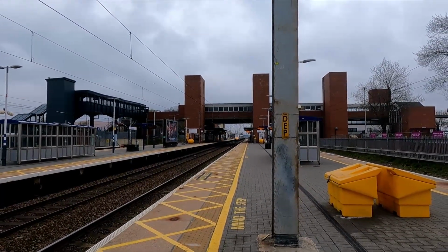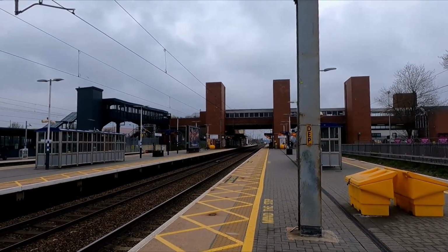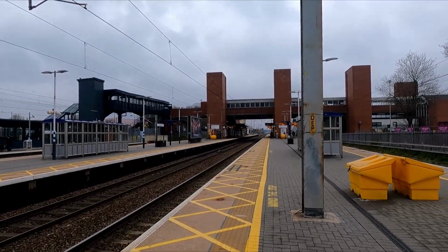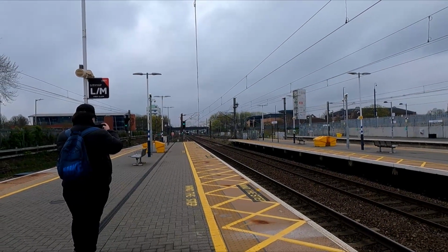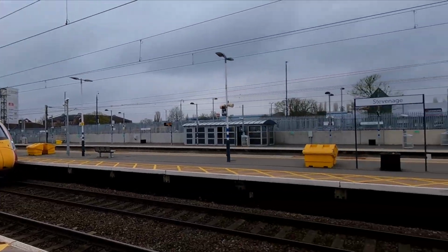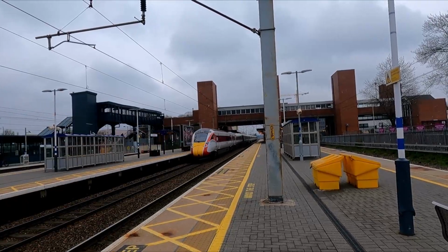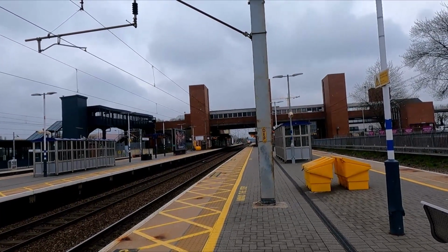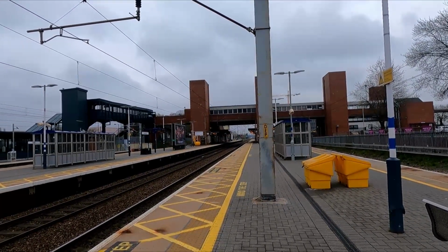Right, passing through there is an LNER service to Aberdeen from London King's Cross, 800 112. That one will now go non-stop to York and then head off towards Scotland. Okay, a couple of trains now. First up, we've got another Azuma heading north. That was 801 222. And that was from London King's Cross to Edinburgh.